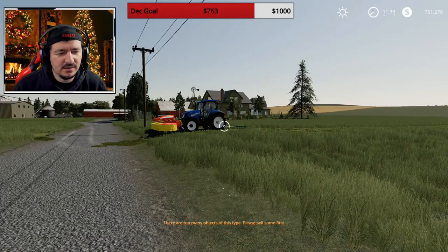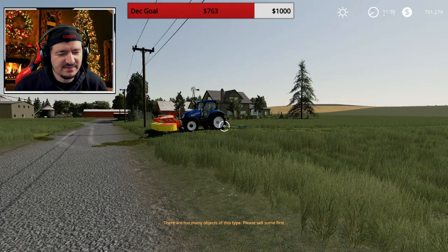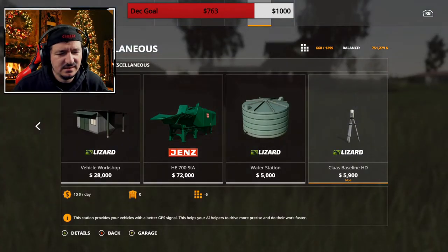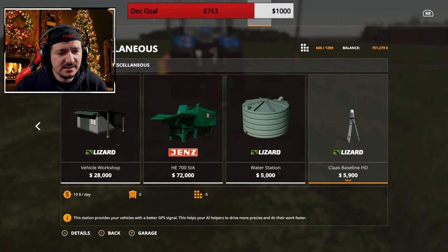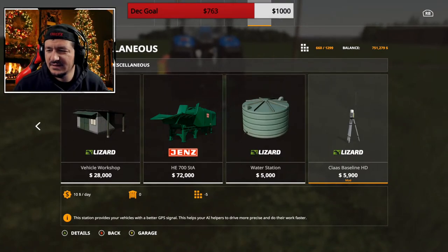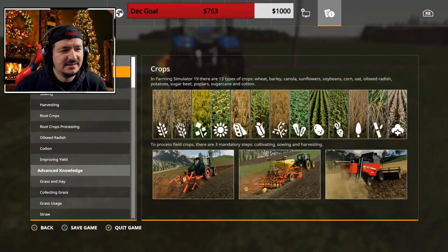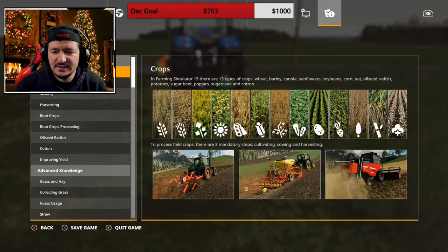Okay, let's see. Oh, there are too many objects of this type. Please sell some first. What? Did it? What did it do to my game? I think if you don't have farming on it, it locks it up. I do have the front precision. Oh, wait. No, I didn't turn it on, did I? God dang it. No. It's too early for you. It's way too early. Yeah. And now my game's locked up.